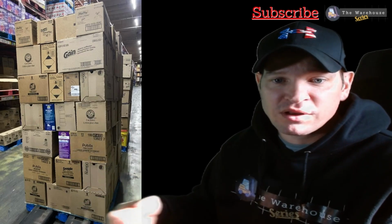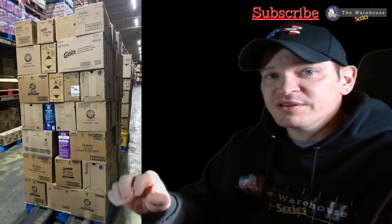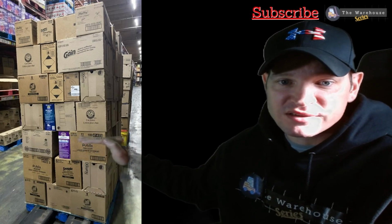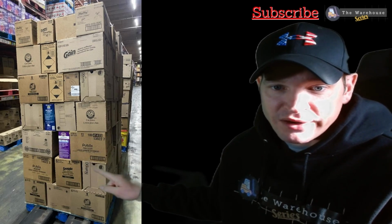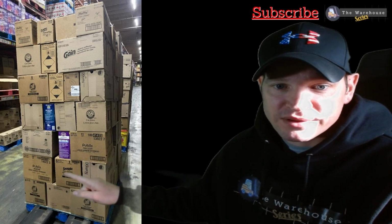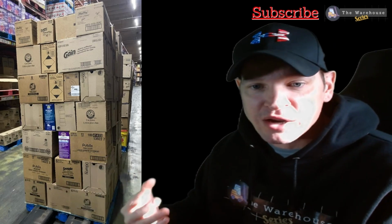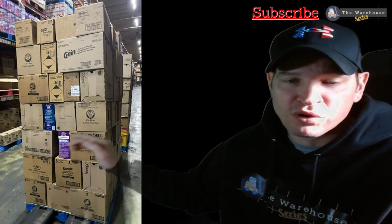I mean, it helps that a lot of the cases are the same size, but a lot of these cases are actually fractions off. So it's very important to keep those bigger cases on the outside. Like this here, this Downy is just a little higher than this Snuggle. If you swap this around, now we got that little bit of a lower corner. It is not going to work out like this. It's not going to work out very good.